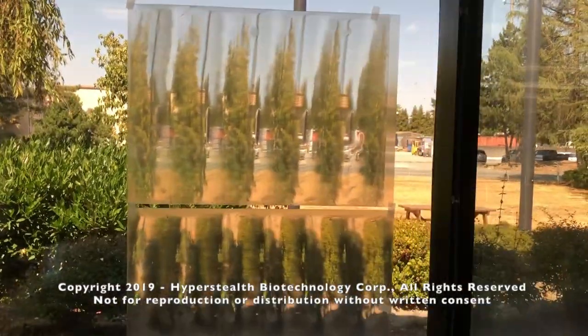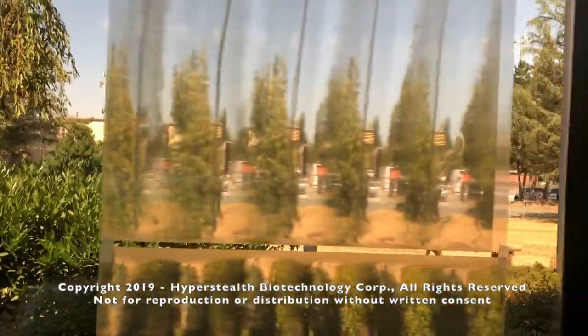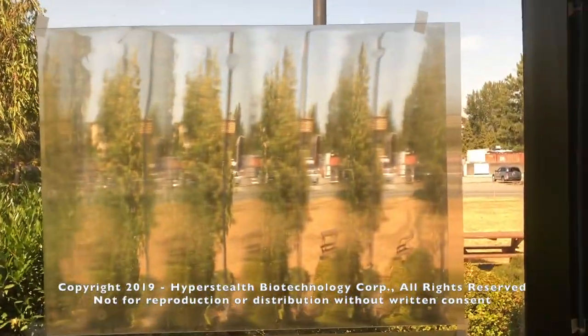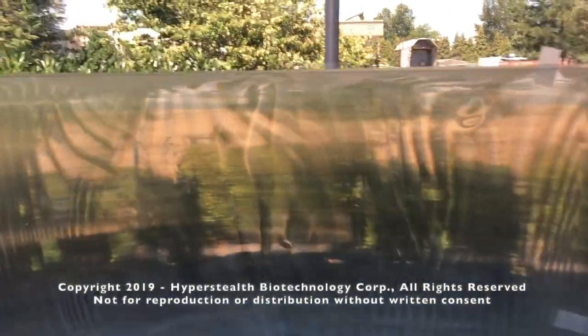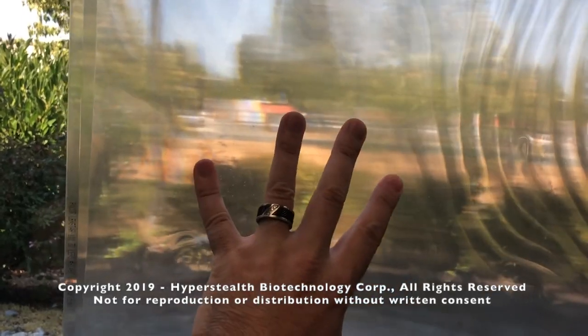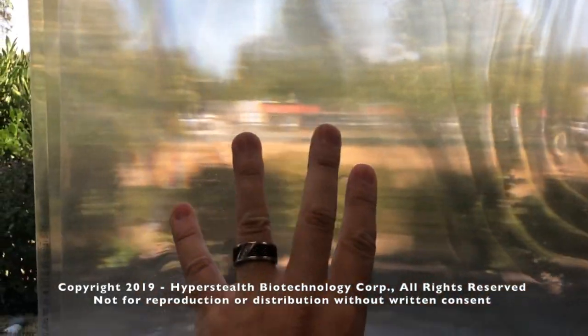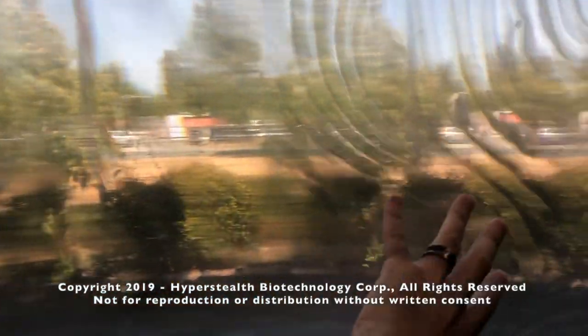Here I have two version 4s, and to make version 6, we simply place both version 4s together. Version 6 as well as version 3 are very difficult to work with in this prototype stage, as not only do I need to line up each lens that makes up each double-sided piece, I also need to line up the two double-sided pieces in relation to each other.